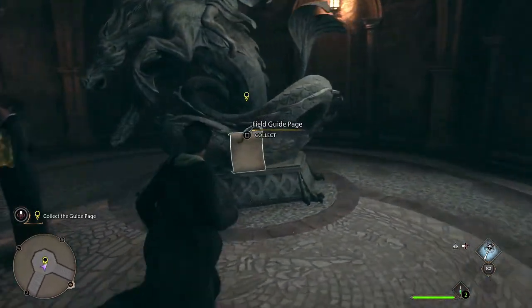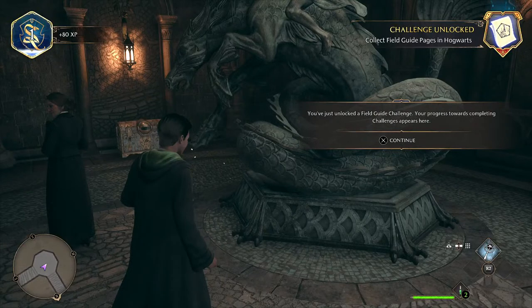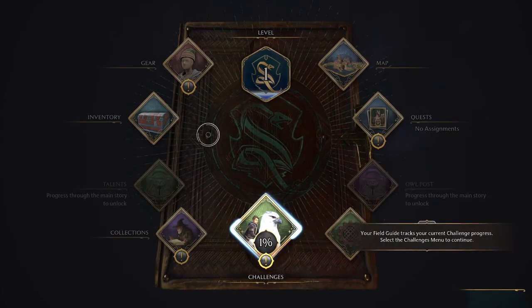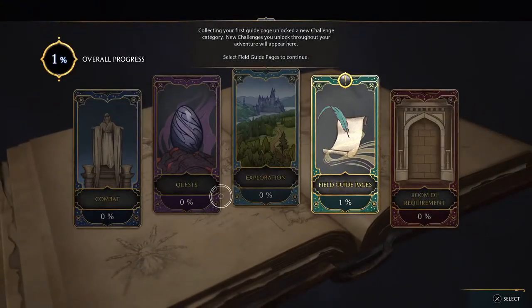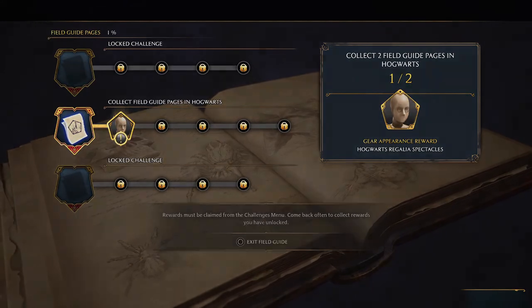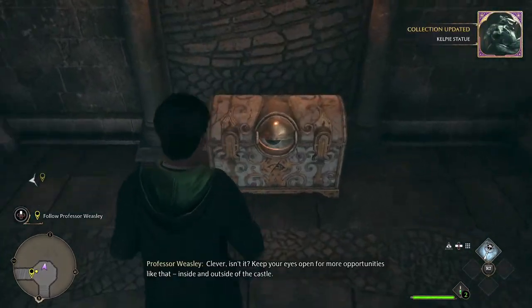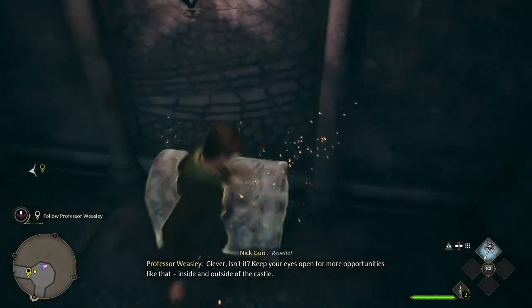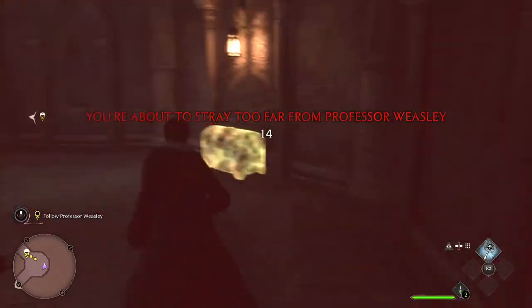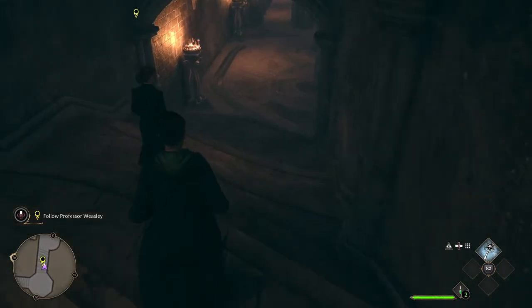Revelio. Keep your eyes open for more Revelio. Like that. Lumos. Inside and outside of the castle. Revelio.